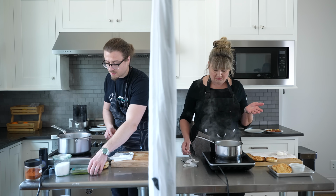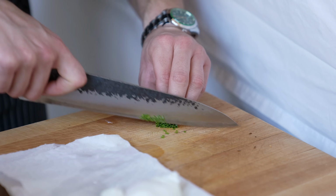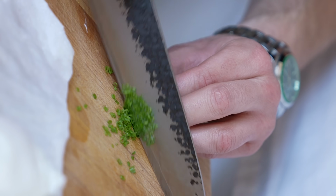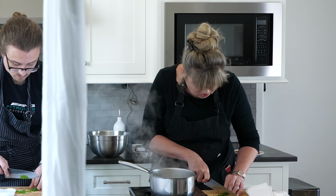You might be thinking, Josh, aren't we done? Well, no. We gotta get our chives ready. So just slice them as thinly as you possibly can. Really, really, really thin. To move my egg out of the way. Not quite as fast as Josh.